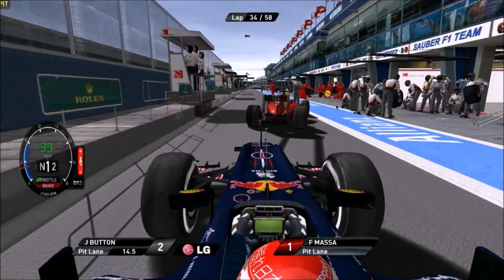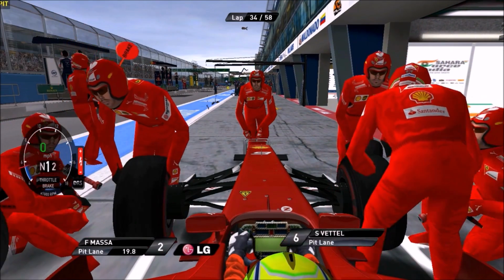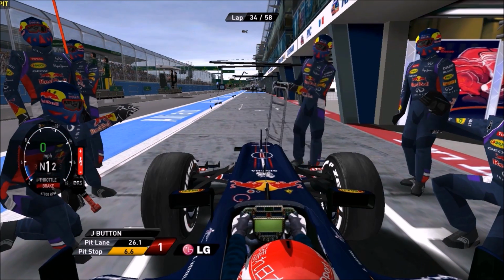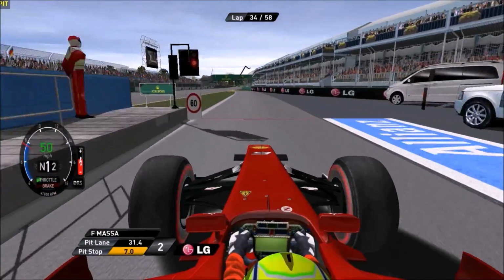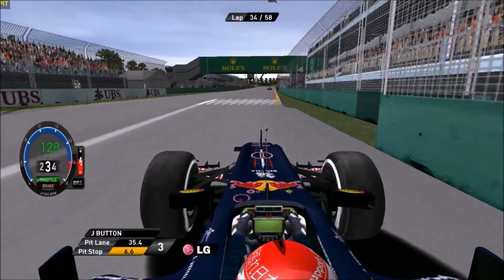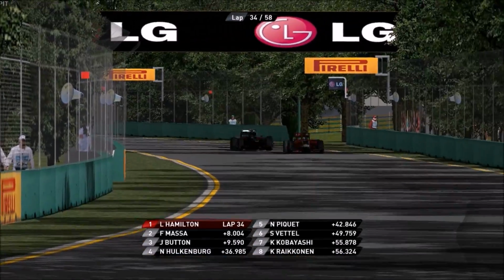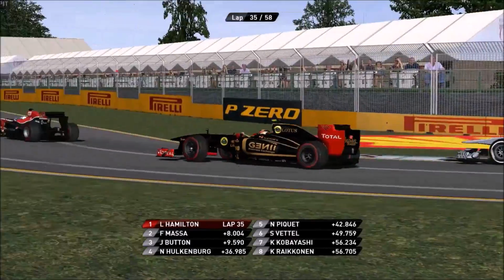Would have been a good comparison to see if Button would have stayed out, to see if it is low fuel or new tyres that makes a difference. Except the red mark tyres. There goes Massa, so unsurprisingly Massa gains a little bit on Button, despite a longer stop. But no doubt it would have been because Button had to slow down when Massa was going into his box. So Hamilton retakes the lead, but I'm sure he has to stop again.